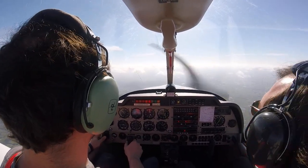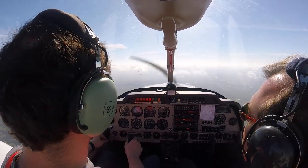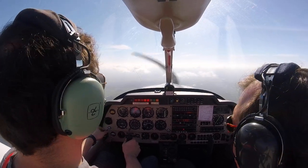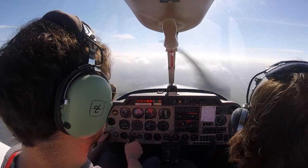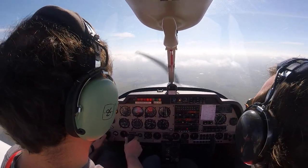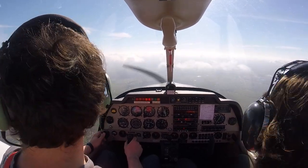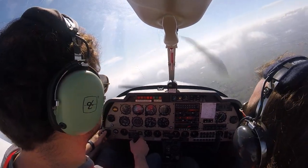What we're going to do now to finish off is some 45 degree descending turns. Okay. So what we'll do is we'll start a cruise descent. So roll you across two dots and put the power back to 2200 RPM. That's okay. All right. So now we're going to roll 45 degrees of bank to the right. Left, center, right. Okay, rolling.